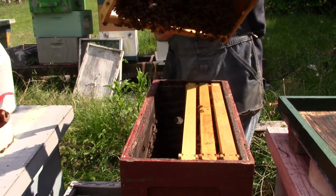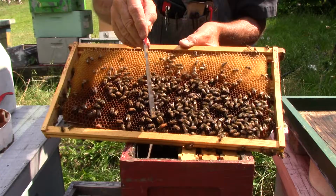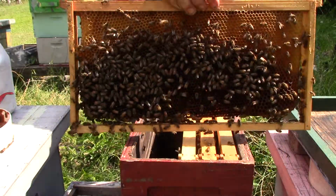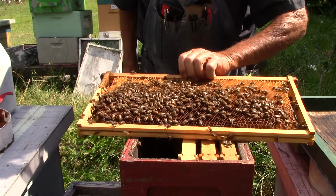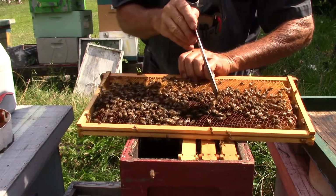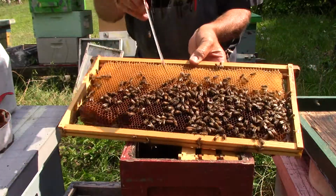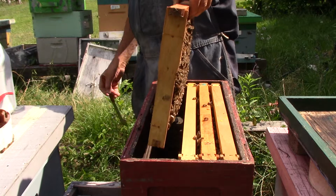Here she is. Right there. He went around to the other side. Pretty girl. Unmarked. We're not going to mark her today. Well, she's faster than I am. This side over here has nectar. Big pretty queen. Right here. She says it's hot out here too.